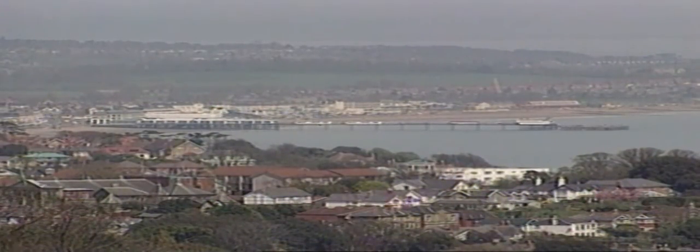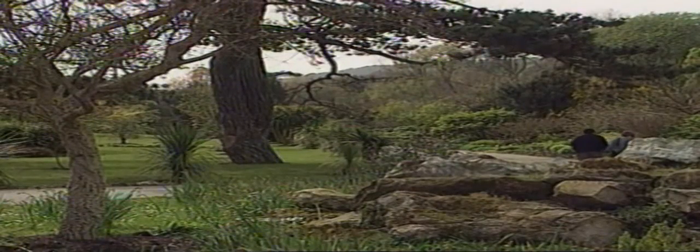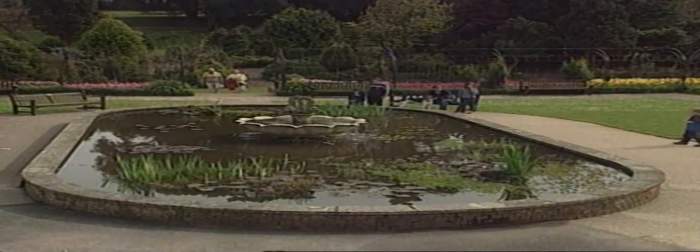At Ventnor, a small town nestling at the southern end of the island, an unusual botanical garden is proving popular with visitors. A quirk of the local climate allows semi-tropical plants to thrive here. The gardens, laid out on the site of a disused hospital, are an important part of the local economy.